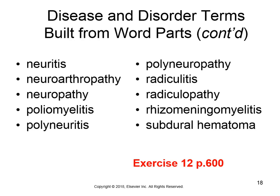There's a lot of words here, so please make sure you're going to take a break, work on exercise 12. It's on page 600 of your book, just to get these in practice before you have to go to the ones that are not built from word parts.